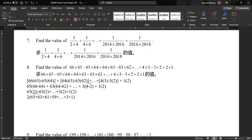If we want to identify the sum of the first odd numbers, we simply square the number of odd numbers. Since there are 33 odd numbers, the sum of 1, 3, 5 up to 65 is 33 squared. So 2 times 33 squared, if we solve for this, we get 2,178. So this will be the answer for number 8.